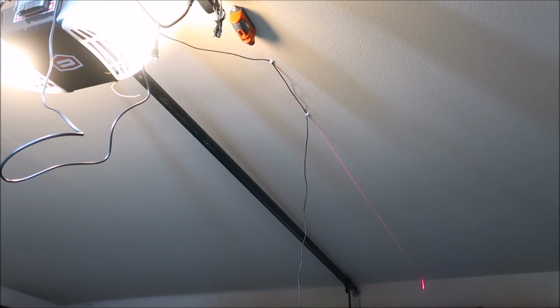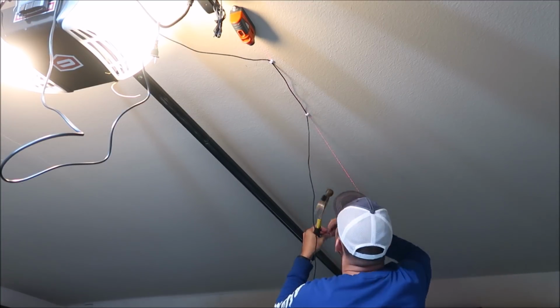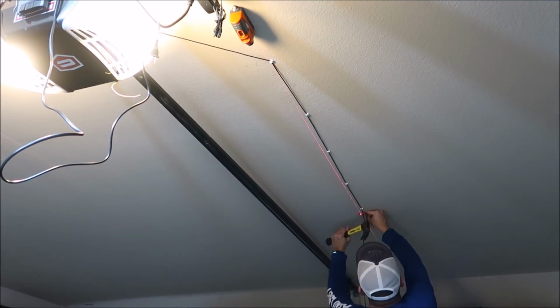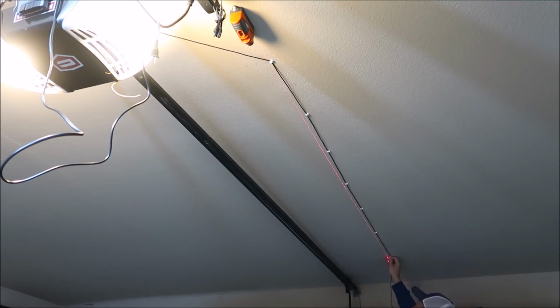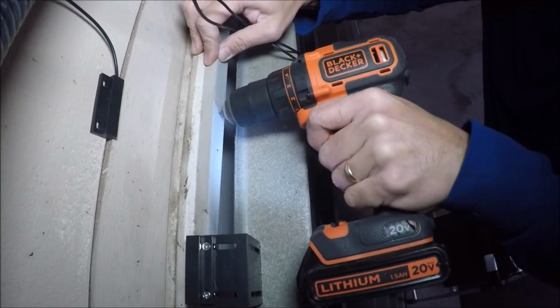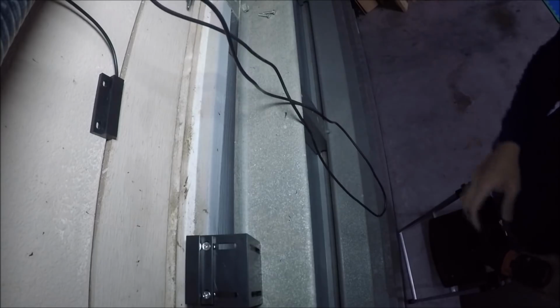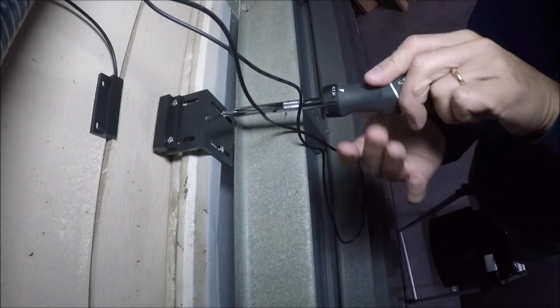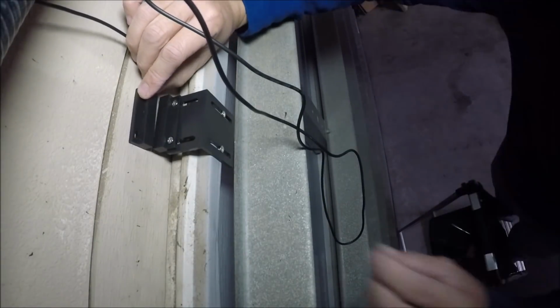Now, time to wire the sensors, and this is the part of the installation that will take some time. I needed to find the stud in my ceiling so that my wire clips will have something to hold onto. Depending on your garage door, I needed to install one of the brackets to the top of the garage door itself to mount the sensor that doesn't have the wire. It does a couple of things.